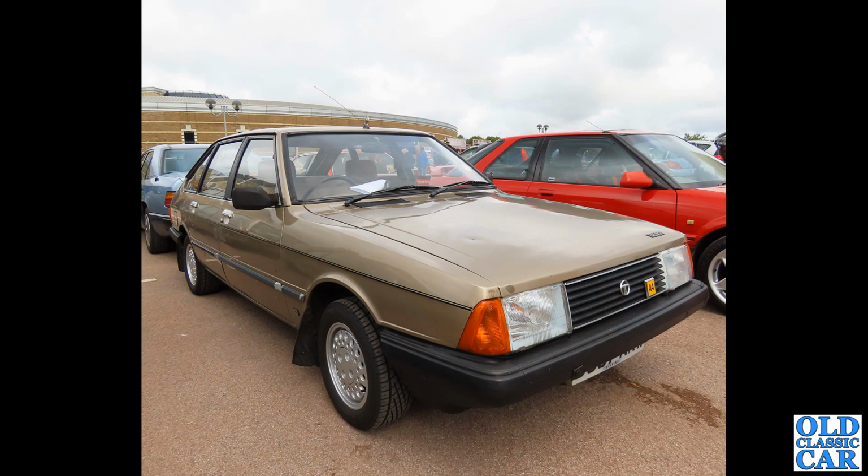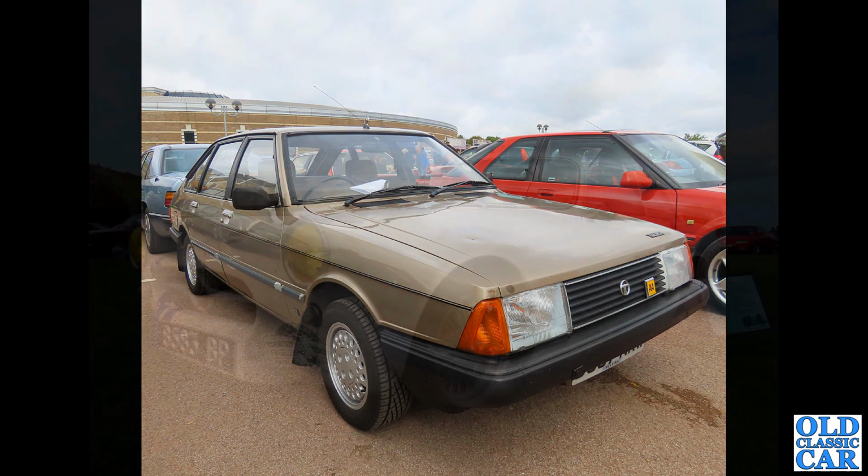We're going to slightly more recent times, well, the early 1980s now, if you can call that recent. We've got a Talbot Alpine here, the 5-door hatchback. And wow, that is such a rare survivor. How that one has survived is just amazing. These and the Solara saloons are all but extinct now.